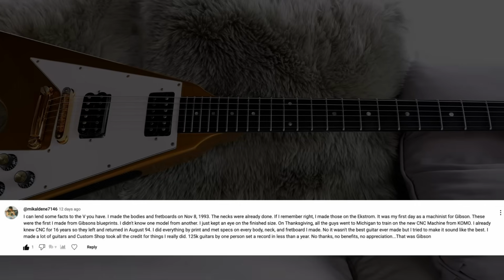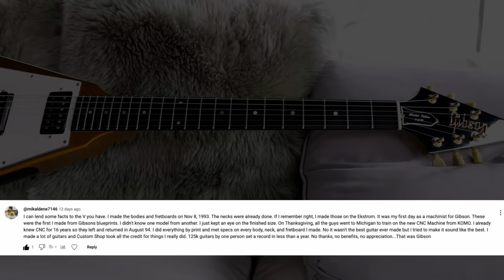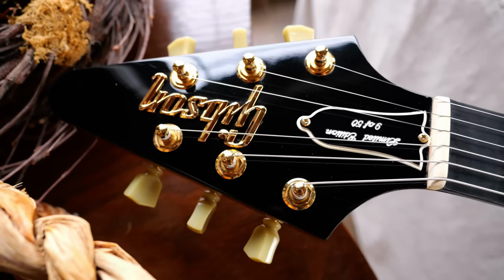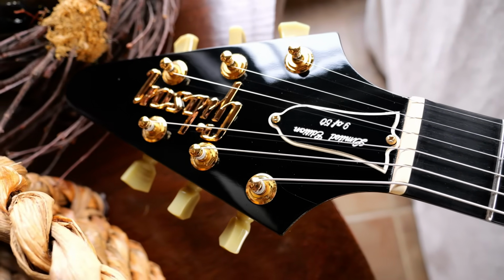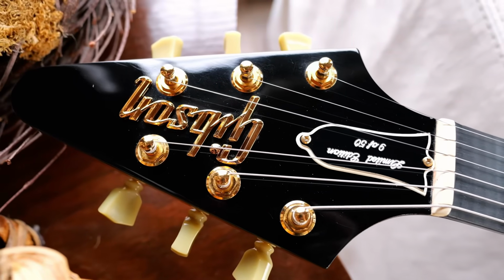It was his very first day as a machinist at Gibson, and he was just producing all these bodies off of the blueprints. He didn't know a lot about all the instruments. He was just learning that side of the business, but he had experience with CNC for over 16 years and was just finally applying that to guitars.